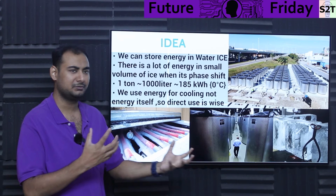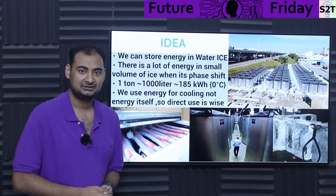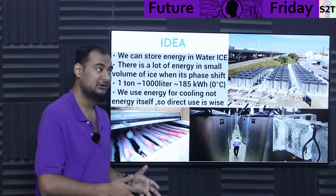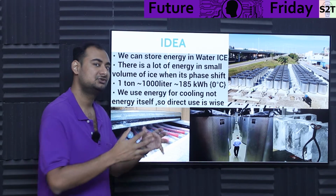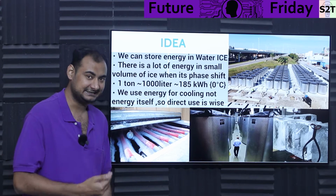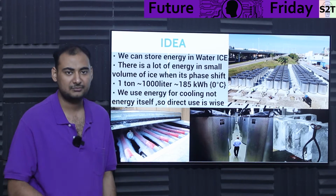Everyone's like, how can we store megawatts of energy? But what is your primary requirement? Oh, your primary requirement is air conditioning. How about you store ice? It's far more effective. So that's the whole point. That's the idea. Store energy in the format that you need.